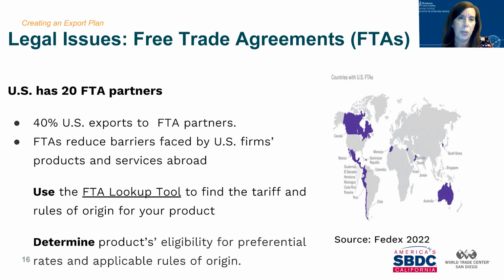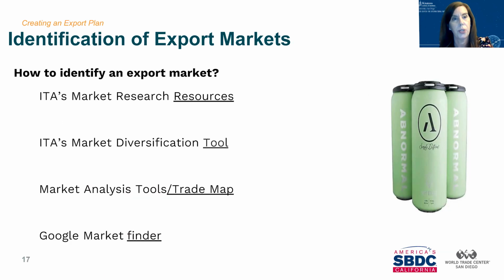Some helpful resources that you might want to utilize in order to identify an export market. So I would say, after that first critical question that Simona presented, is my company export ready? Is my product export ready? The next big critical question is, if I'm export ready, what market should I target? Limited resources are limited. Which market should I prioritize?